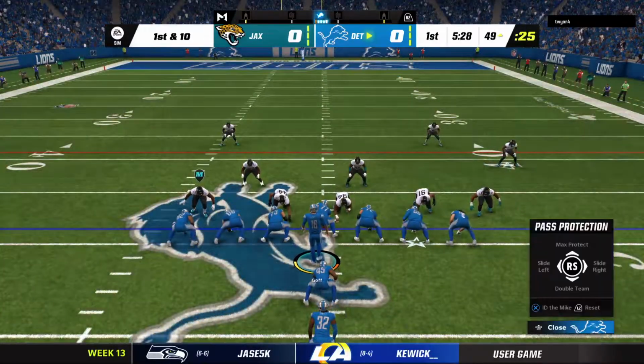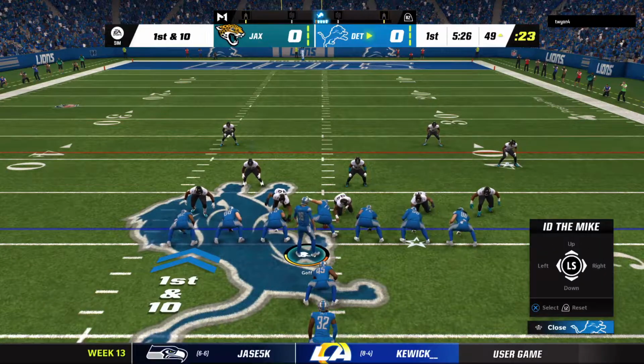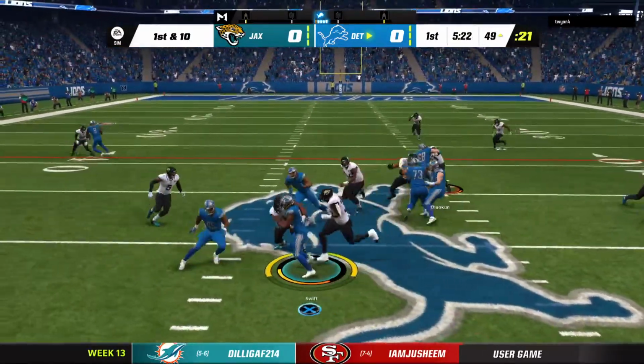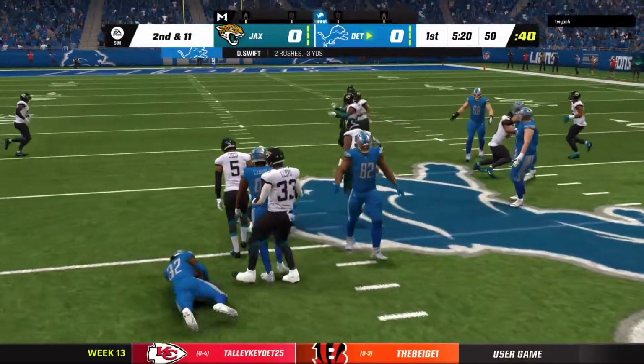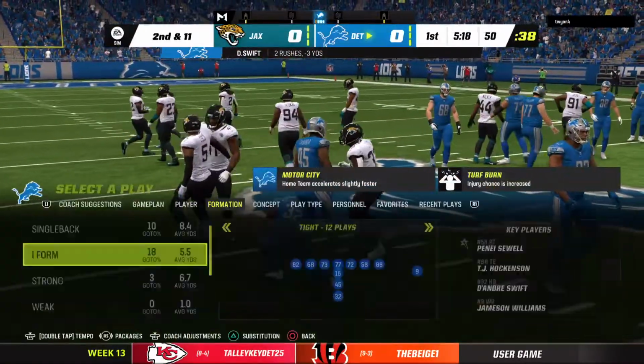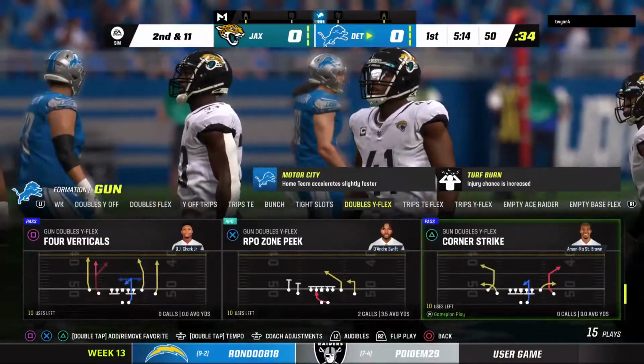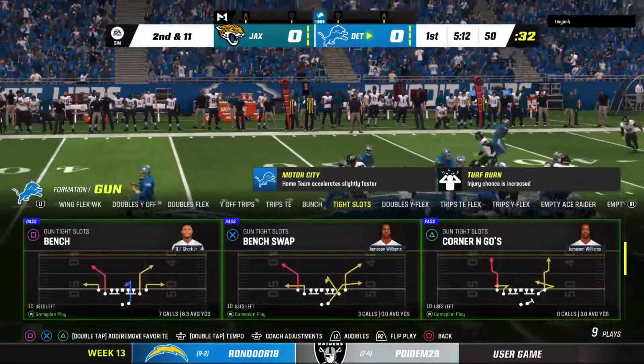So in Jacksonville territory now. Here's a 1st and 10 at the 49-yard line. Go off a handoff here to Swift. And that play goes nowhere. Taken down, losing yardage at the 50, right at midfield. Officially, it's a 1-yard loss. That's going to bring up 2nd and 11.